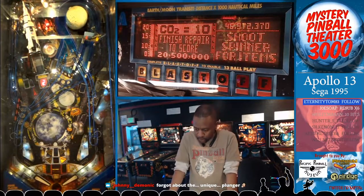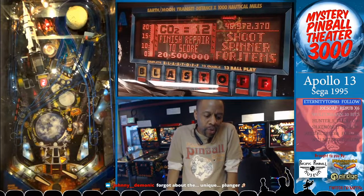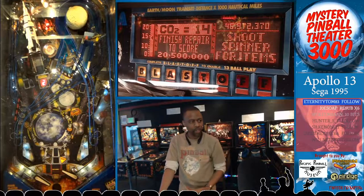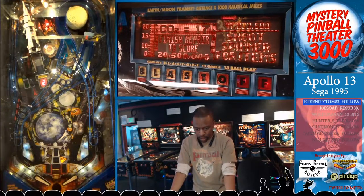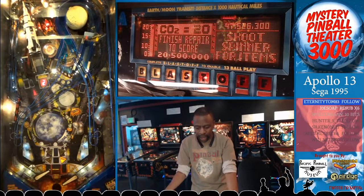What are you guys up to? Forgot about the unique plunger. Yeah, the plunger is very unique. I wish I could show you. It's a handle thingy. Oh, shoot spinners. That's a tight shot right there. I don't remember seeing an Apollo 13 that actually worked.